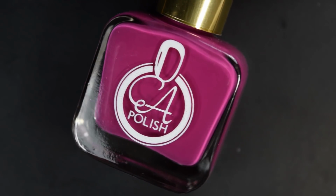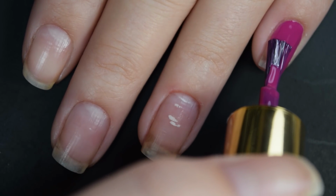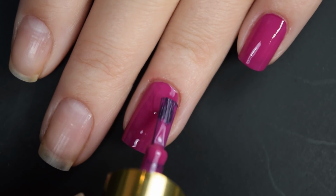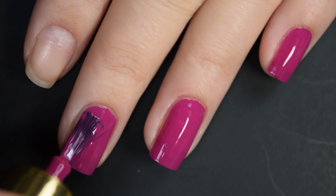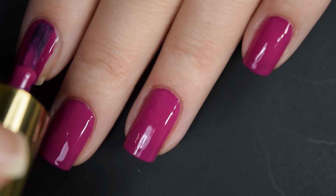Up next we have Boss, and this is a nice magenta cream. Here's our first coat of Boss, and this covers really well here on this first coat. Depending on your preference, you may end up wanting to do just 1 coat. I do have this little callus spot on my ring finger, so that stands out more than my nail line. I am going to go in for a second coat solely because of that little pesky bugger.